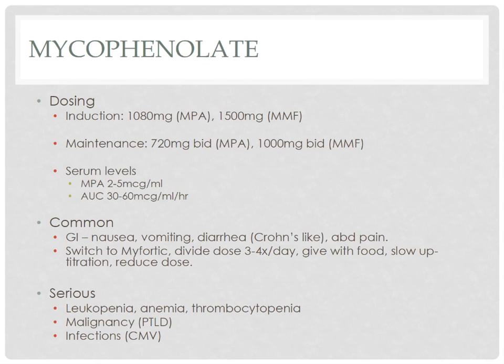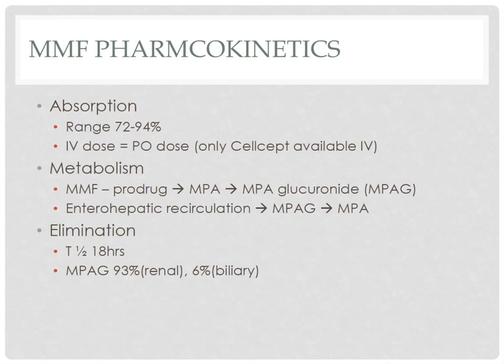immunosuppression. So which way of checking the serum levels do you do here? We do this one. The MPA. Okay. Yeah, we don't do the AUC. IV and PO is pretty good absorption. So IV to PO is a 1-to-1 conversion.